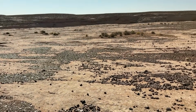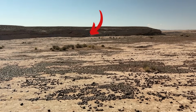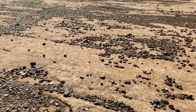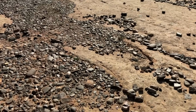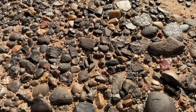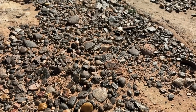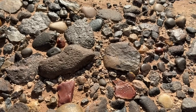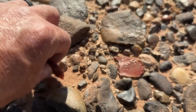Headed over here, I'm just right above this big canyon you see in the foreground there. And as I'm walking across, of course, I'm looking, trying to see what I can find up here. And check this out right here. Look at all these stones. I mean, every stone looks like, wow, that could be something unique. And they're all different colors and different. But then there's this piece right here. Let me just grab it here.